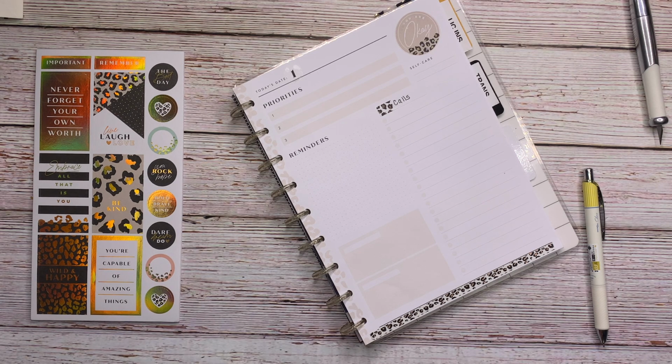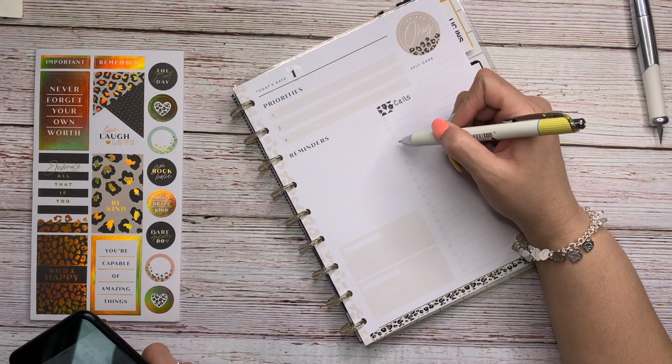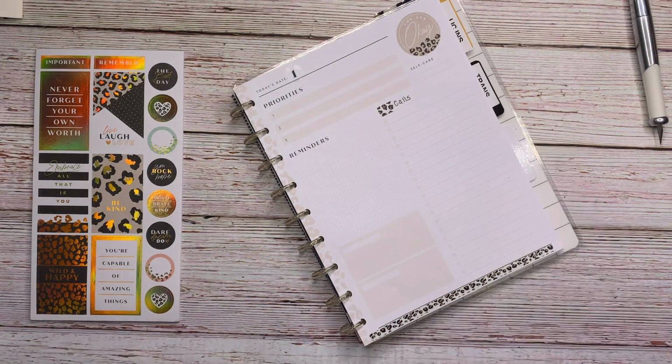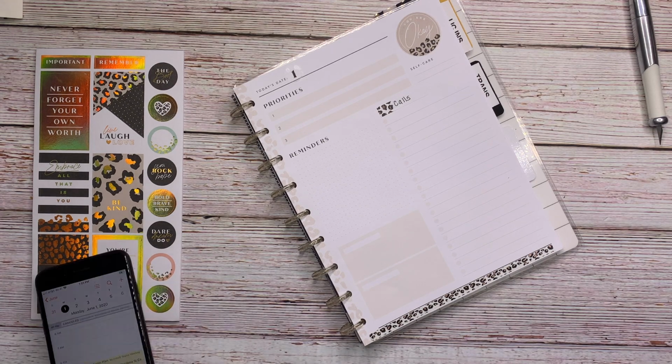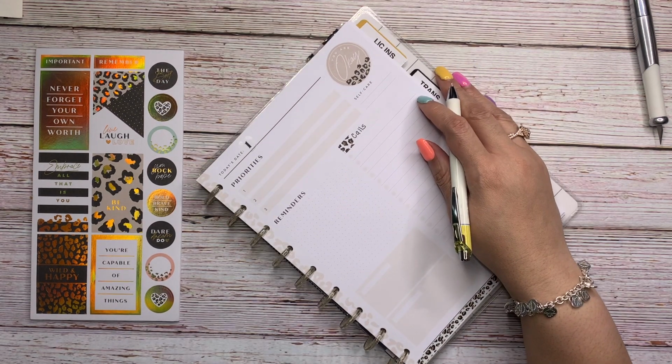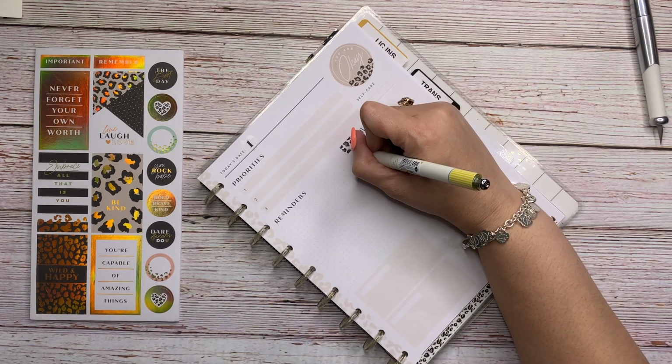So here, looking at my Outlook calendar, I have 1, 2, 3, 4, 5, 6, 7, 8, 9, 10, 11, 12 calls. All right, so we're just gonna get it going. And you'll hear me pause looking at what's going on here. So my first call is at 8:30 a.m.